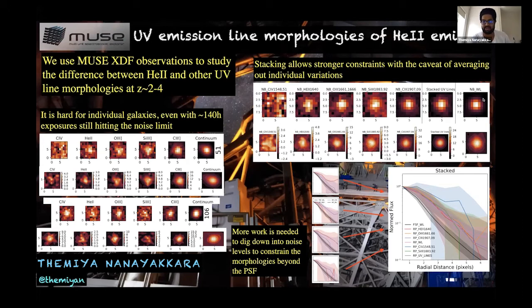And if you squint your eyes, you can compare the helium-2 versus oxygen-3, 1661. And they have similar energy levels. So if you expect the helium-2 to be powered by normal stars, you should expect the profiles to also be along the same line. So this all falls into the category of trying to understand how helium-2 emission is produced, especially in high redshift galaxies.